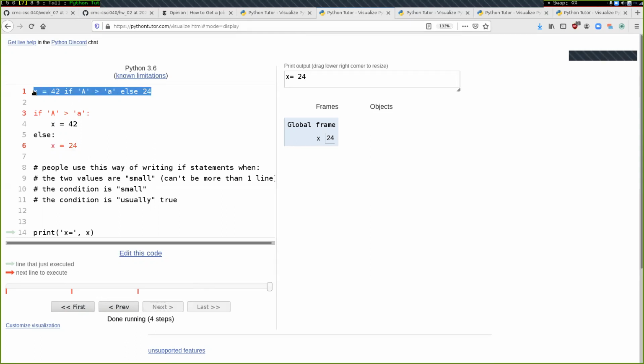So this again is hopefully going to be an easy problem on the quiz. You'll just have to remember what each one of these three locations mean: the condition is in the middle, the thing on the left is the true, and the thing on the right is the false.